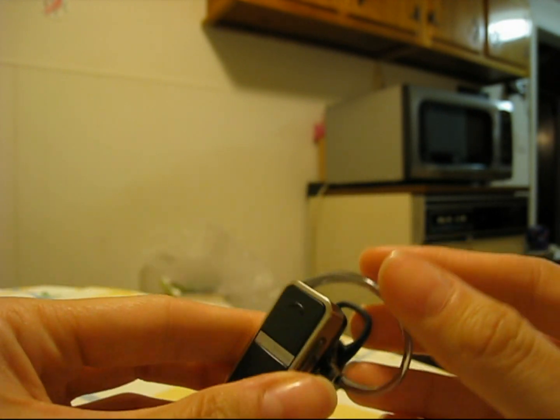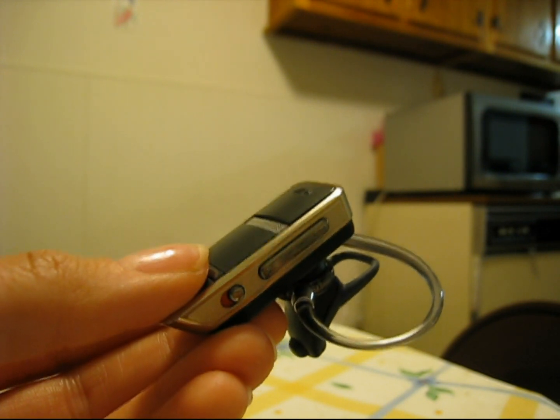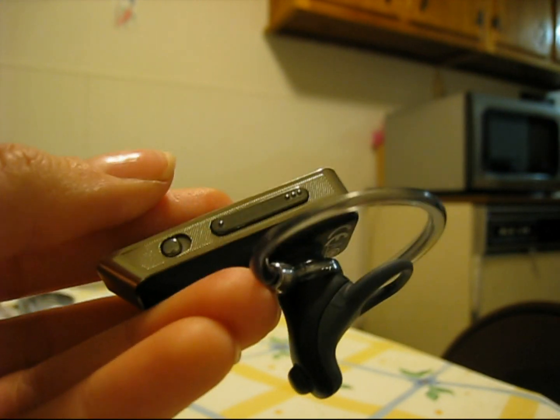Another interesting feature which I thought you might be interested in is the phone prompts, especially when you turn the phone on and off. So I'm going to put this up against the microphone, and I hope that you'll be able to hear exactly what it says when you connect the phone to your headset.